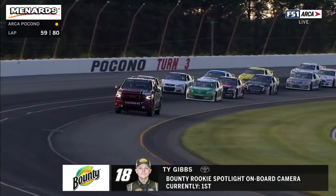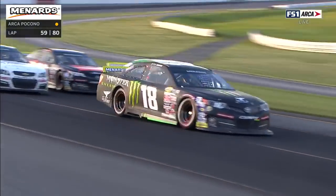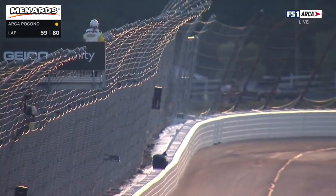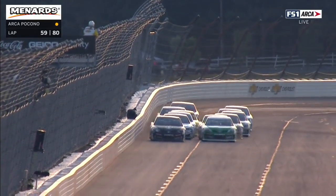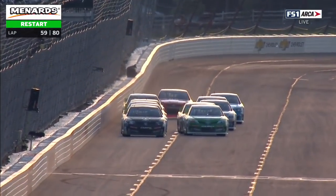Well, last week our Bounty Rookie Spotlight driver was Drew Dollar. He went on and took the win. Are we the good luck charm that Ty Gibbs needs right now? He's the Bounty Rookie Spotlight driver here as he brings him off turn 4. Will it be the final green flag? That to be determined. One thing we do know for sure, they crossed the finish line here.